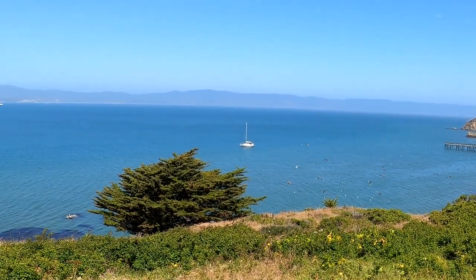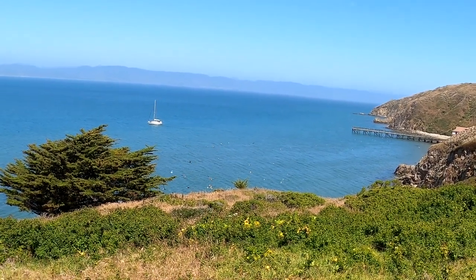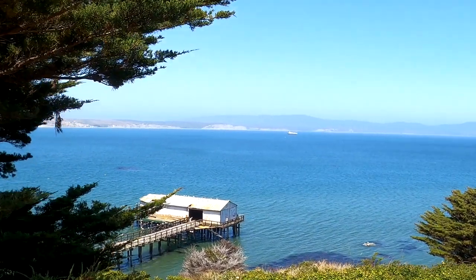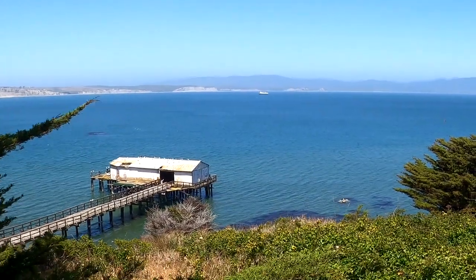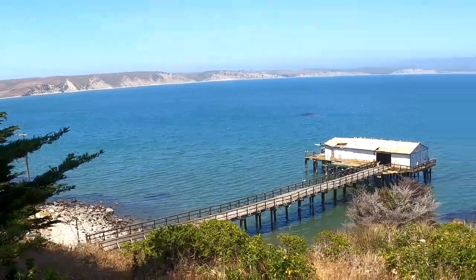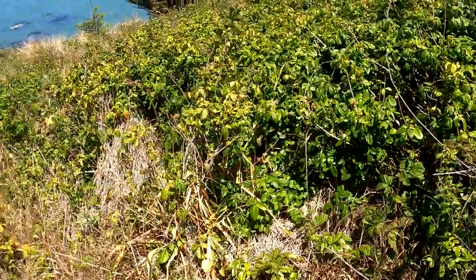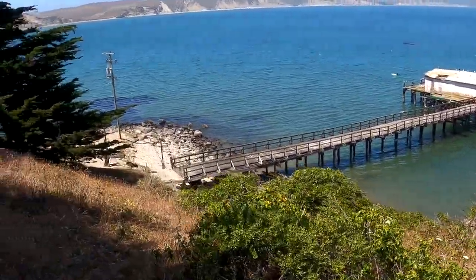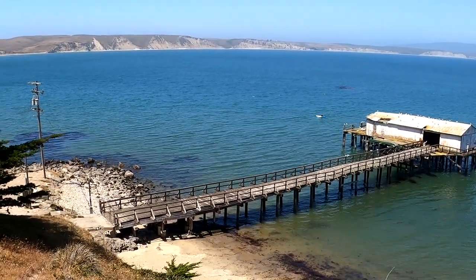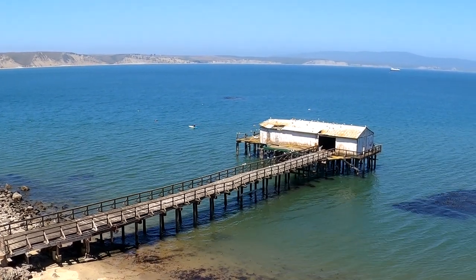I'm going down this little path because I discovered this path the last time I was here. Man, those pelicans are in a feeding frenzy. And there's an old boat landing there. The reason I wanted to come down here is this overlooked a whole bunch of seals. Poison oak alert. That's poison oak. I got shorts on. So I'm not seeing any seals yet, but we shall see.